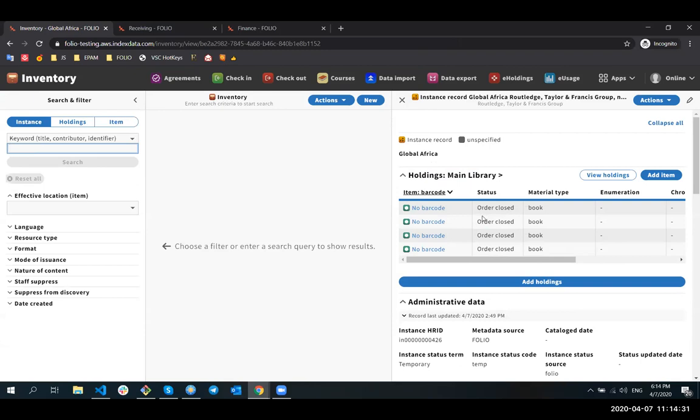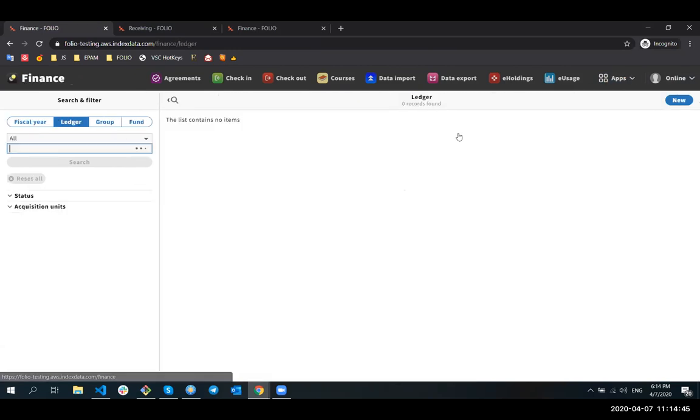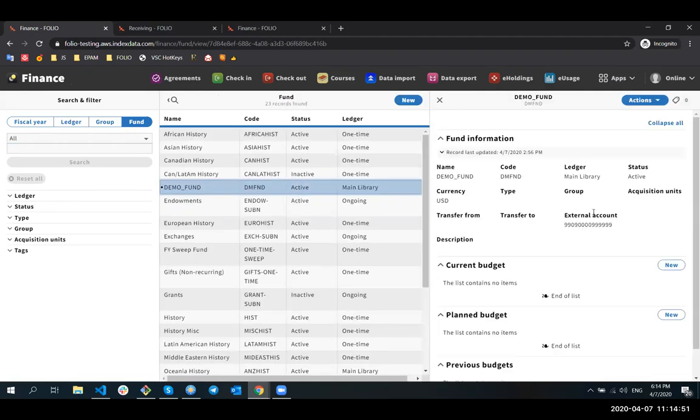I think that's it for receiving, and the next part of my demo is related to deleting budgets. So we need to go to the finance app. Let's select a fund. The main thing is that a user can delete a budget only if there are no transactions for this budget and the budget allocation is equal to zero during creation. Let me show how it works.